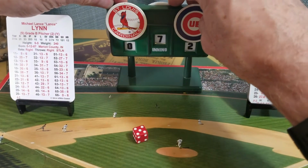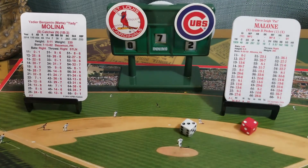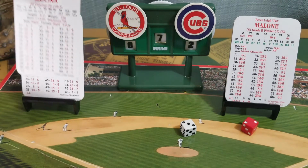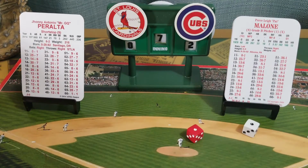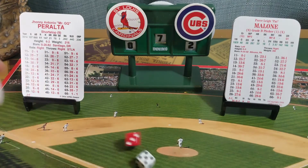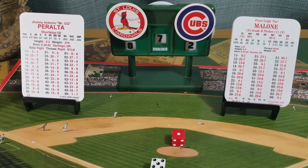Chicago 2, St. Louis 0. Yadi Molina is 1 for 2 in this game. Here's the pitch. 23 is a ground out to third base. Johnny Peralta, 21 homers in 2014 for the Cardinals. 1-1. There's a second column roll. Is this one going to go? Here's the pitch. Here's the reading. 1-5 is going to be a double for Johnny Peralta.